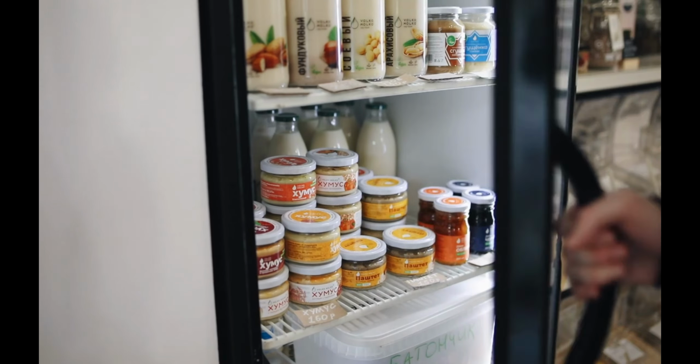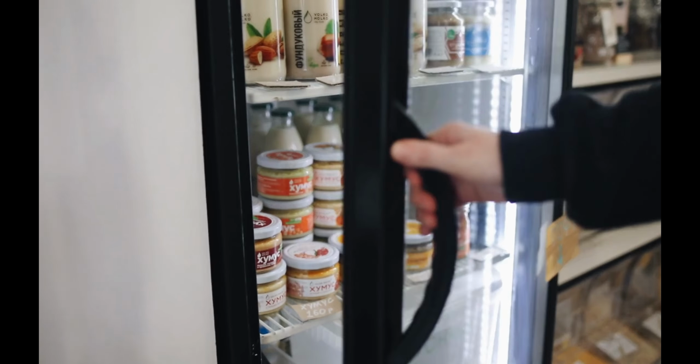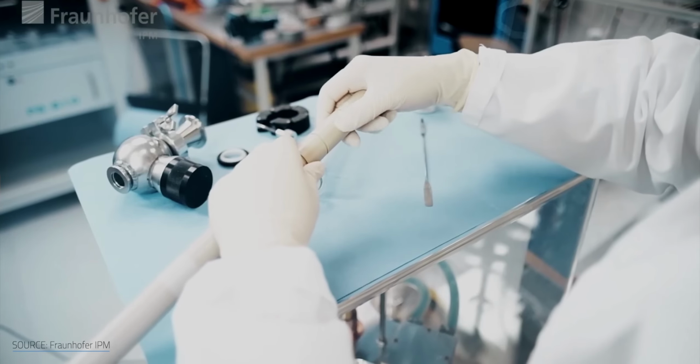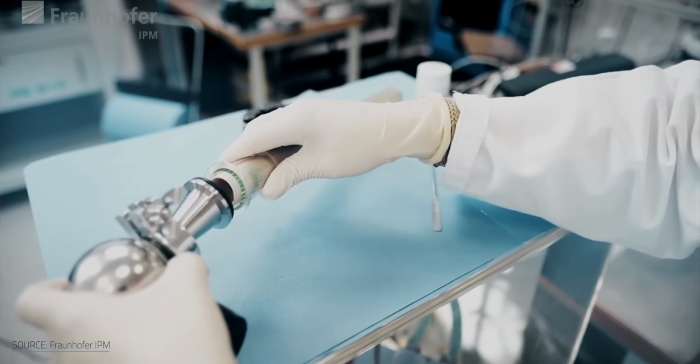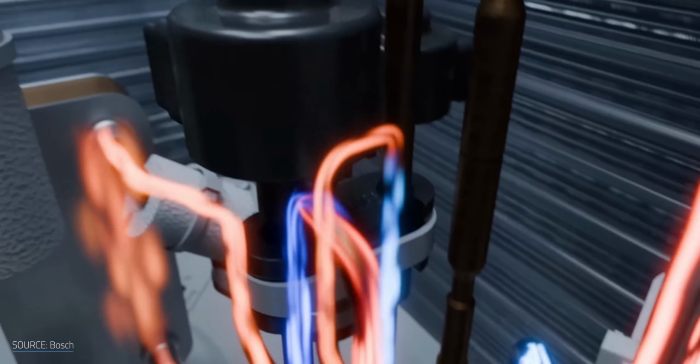What if I told you your fridge, that humming box in the kitchen, could be cooled without gas, without chemicals, just magnets? It sounds futuristic, but researchers are already making it happen. It not only promises higher efficiency, but solves a critical problem with the status quo.